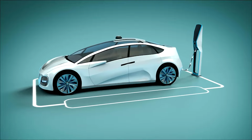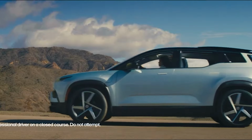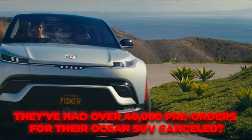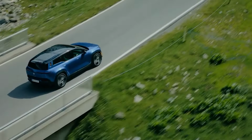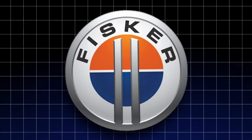And it's not just them. The scrappy underdogs, the startups trying to carve out their own piece of the EV pie, are facing a lot of issues too. Fisker, for example, was once hailed as a promising player in this space, but they're really hitting some major speed bumps. I mean, can you believe they had over 40,000 pre-orders for their Ocean SUV cancelled? That's more than half of their total reservations since they started accepting them back in 2019. And it's not just Fisker.